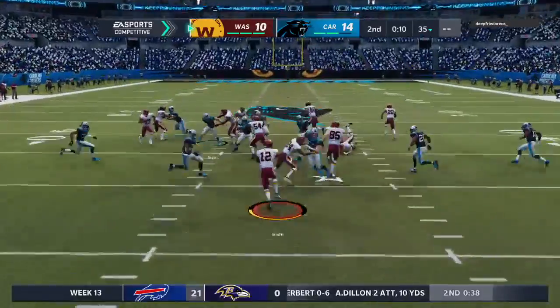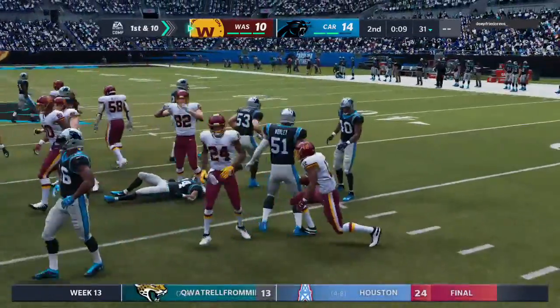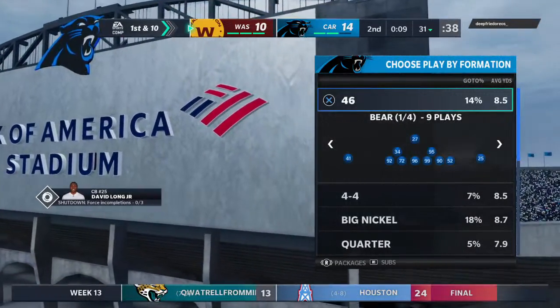Pulls it in at the 13. Now a crease here as he's past the 30. Washington takes over 1st and 10 at their own 31-yard line.